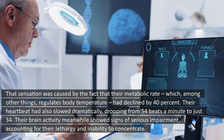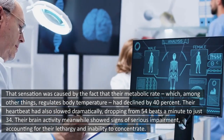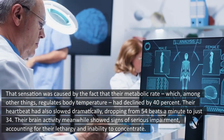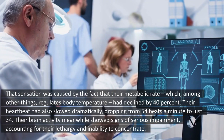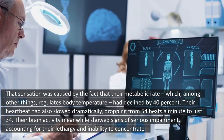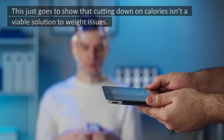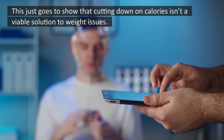That sensation was caused by the fact that their metabolic rate, which, among other things, regulates body temperature, had declined by 40%. Their heartbeat had also slowed dramatically, dropping from 54 beats a minute to just 34. Their brain activity meanwhile showed signs of serious impairment, accounting for their lethargy and inability to concentrate. This just goes to show that cutting down on calories isn't a viable solution to weight issues.